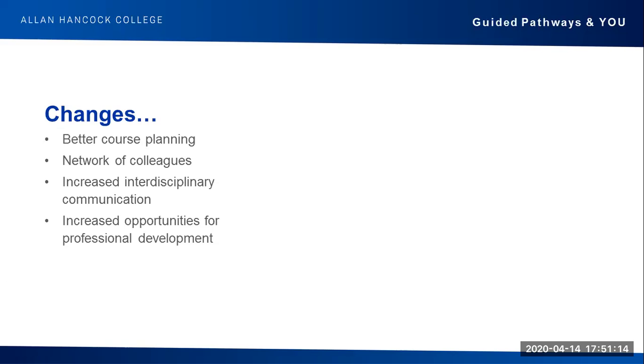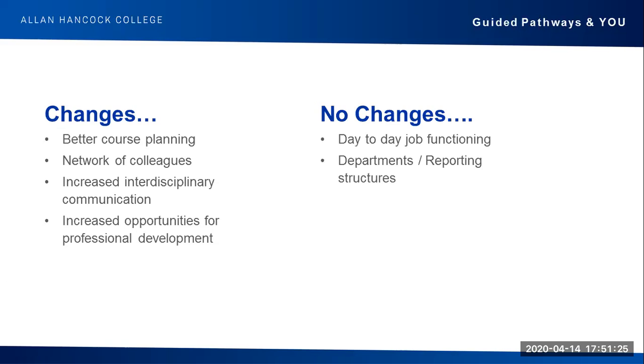Another great change you'll see is increased opportunities to get involved and to learn through enhanced on-campus professional development. Notice, however, that there will be no changes on how your job functions day by day, or changes to the departments or any of the reporting structures.